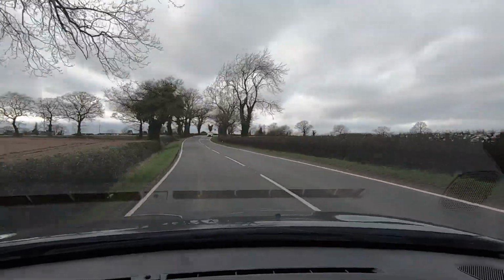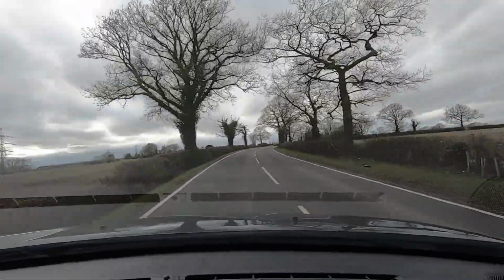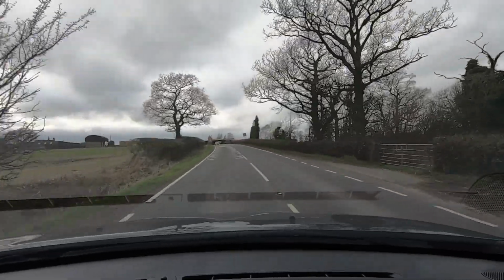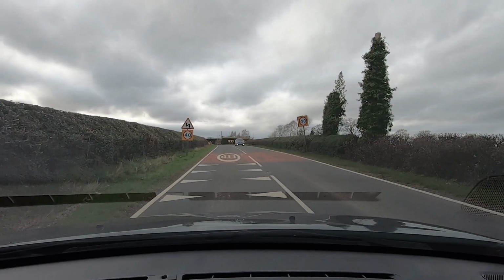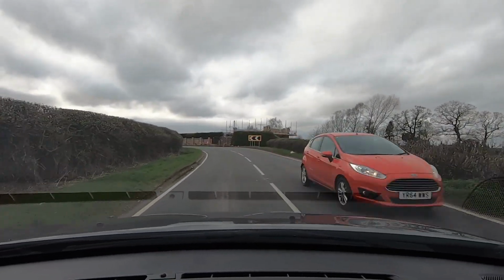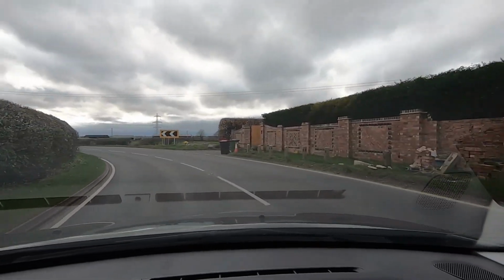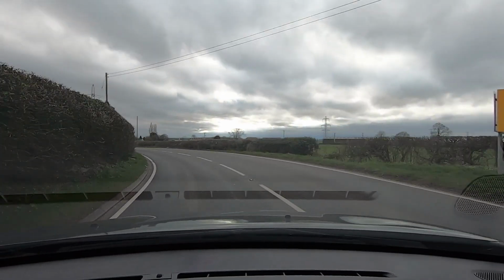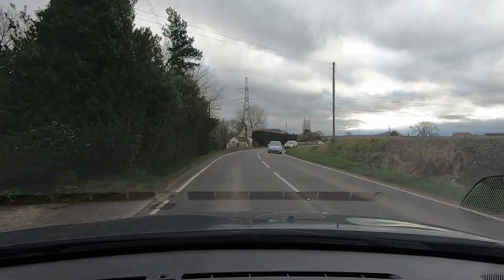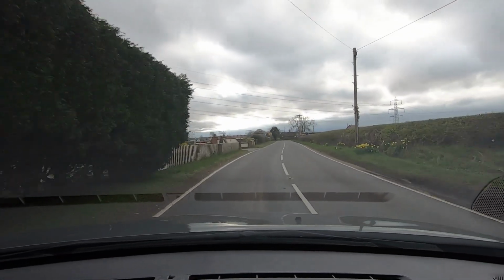Seems to go on and on forever. The speed limit changes again now, back down to 40, so we must bear that in mind. Get back down to 4th gear, that will help us to stay at 40 or below. Still on Astley Lane, by the way. We've not turned off of that road.